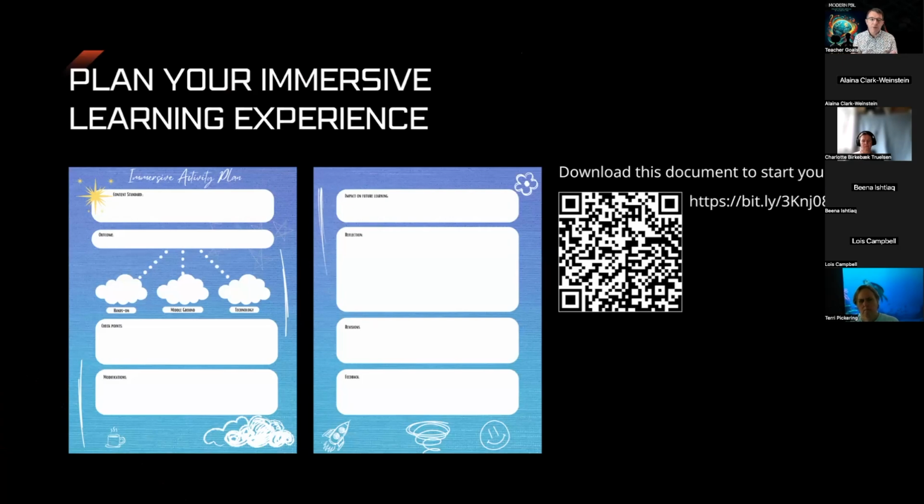So this document here is all about how to plan for an immersive activity. It looks at, this is the standard that we're trying to teach. This is what we're trying to cover. What is it that I want to achieve? What is the outcome? And then determining, what are the hands-on activities? Do I want it to just be hands-on, or do I want it to be technology driven? Is there some sort of middle ground where I can combine the two? And how am I going to check on student mastery during this immersive experience?